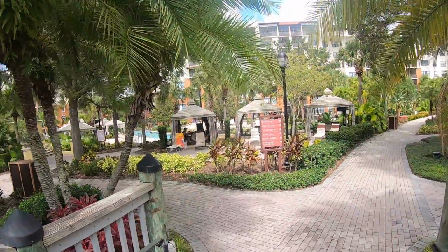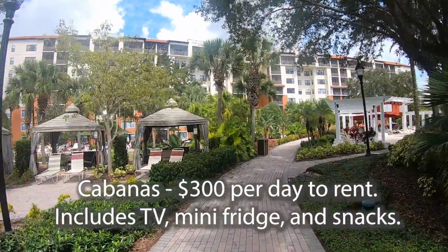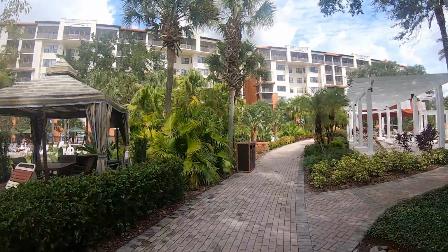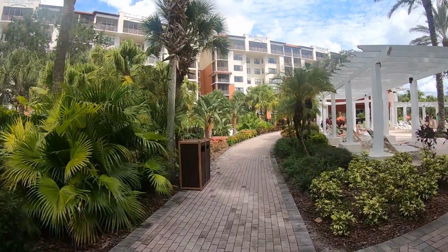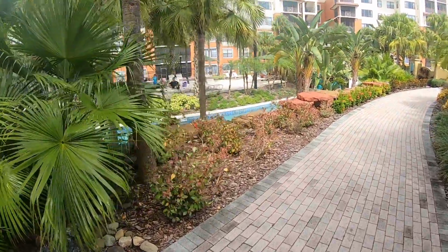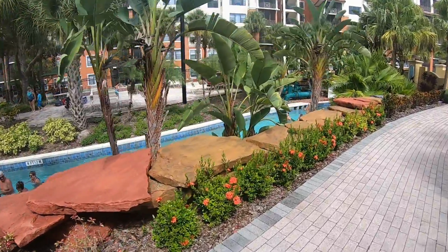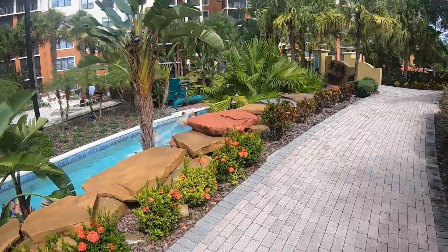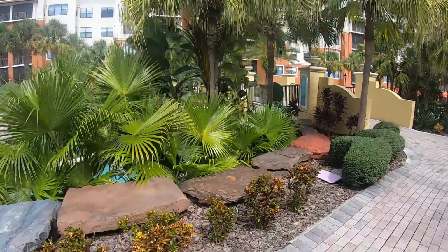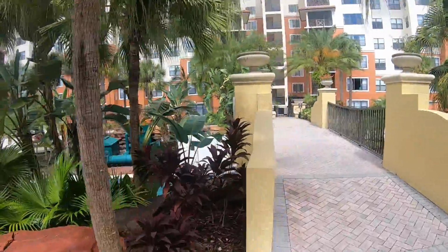They have these cabanas that are for rent. They also have little areas where you can walk in the sand and relax on a hammock. Again, down here are some of those lazy river areas. You can just sit on that lazy river. There's a little sprayer right there. We'll stand up here and watch the people get sprayed.